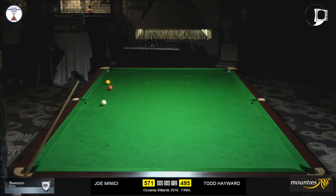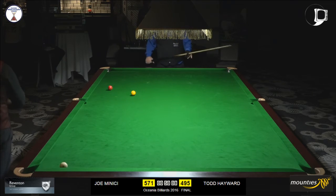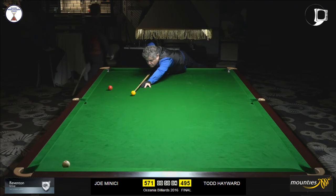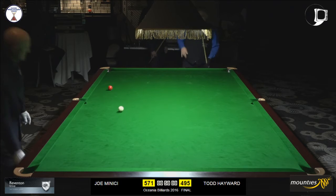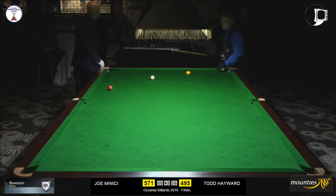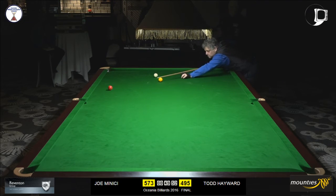Side. Not enough side. Well, it's bogged down a little now. It has, yeah. They're not scoring in a very free-flowing fashion. Oh, Joe's pushed that up very close to the balk line. I think that's just slipped into balk. So I think a little bit of tension creeping into this game and creeping into the cue arms of the players. I mean, this is a major championship.